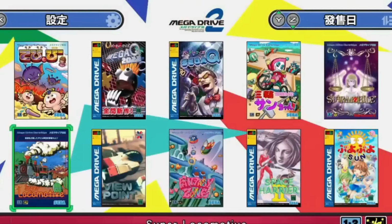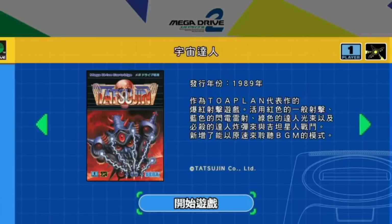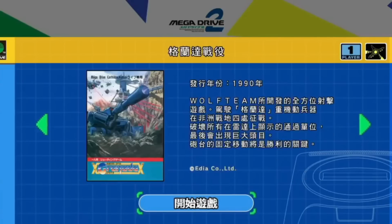A cool feature is the ability to change the language settings, which alters the entire experience, from the UI to the game box art. You can switch to Japanese and get a whole new aesthetic, which is a fun way to mix things up.